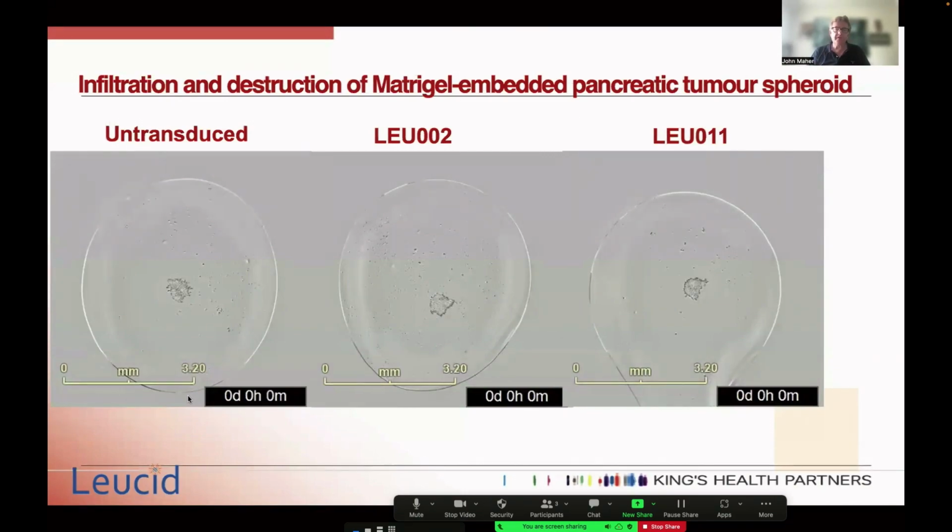So I'm going to run three movies in a moment, which show you a tumour spheroid growing in a high density of matrigel, to which we add CAR T cells to the outside of the matrigel. In other words, the CAR T cells have to burrow their way through the matrigel in order to find and eradicate the tumour spheroid.